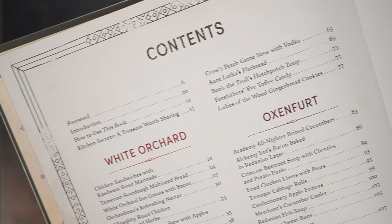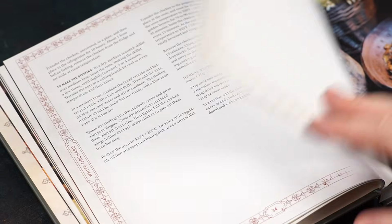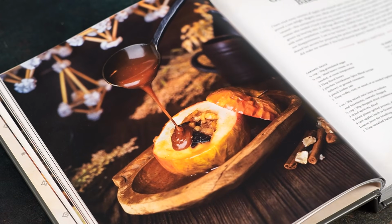The recipes are split into the different regions of the continent, and I really like how each region really has its own feel. And each region's unique flavor extends to the food photos as well. The photos from White Orchard are very quaint and simple.